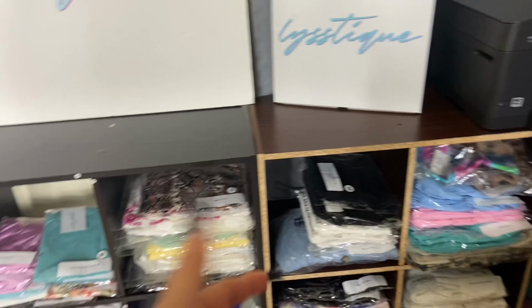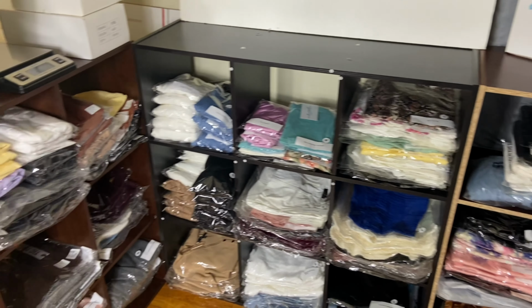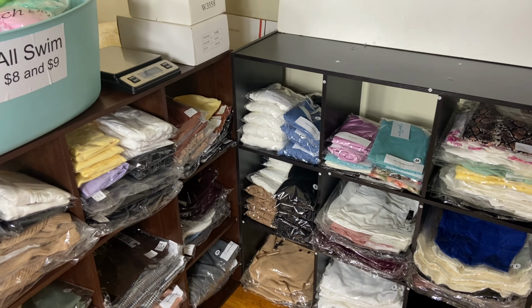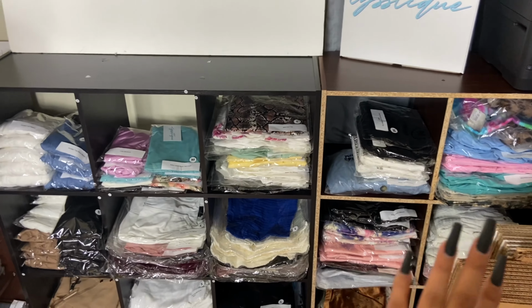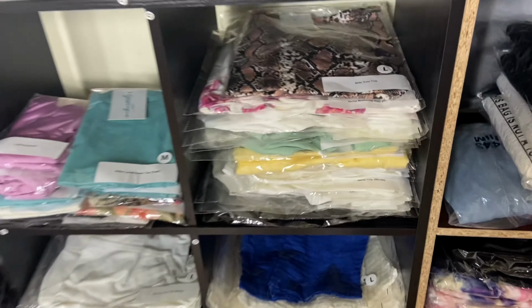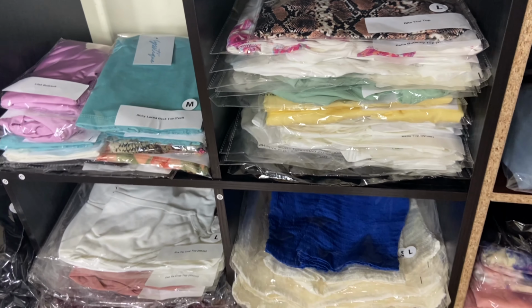I pretty much know where everything is, but sometimes my husband does help me pack orders, and it's just easier for him to know. If it was a regular price item, he would look over here, and if it was a sale item, he would look on this side. But yeah, here's just more. Again, everything is labeled with sizing and the name of the item.